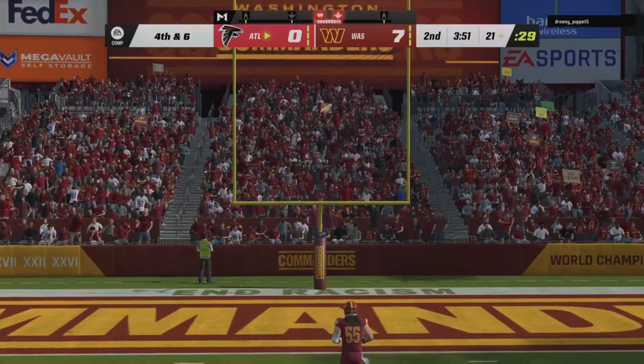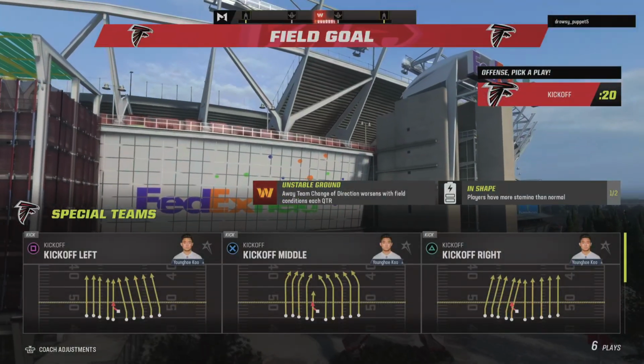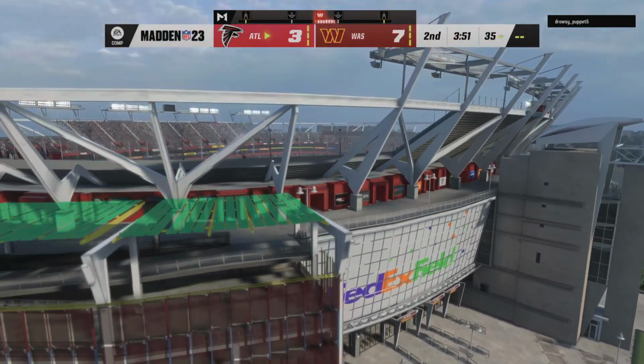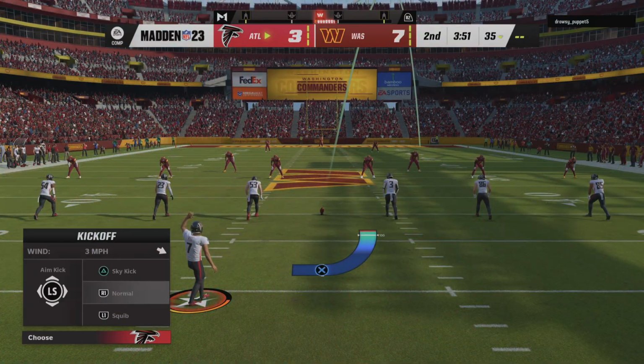Koo knocks this one through the post. And they are on the board, but still trailing. It's 7-3. So both teams come away with points on their opening drives. Now they still trail. They answered the touchdown with a field goal, but at least able to break that goose egg here early.